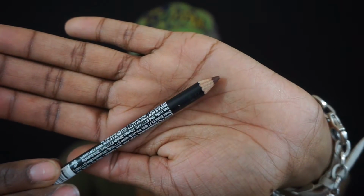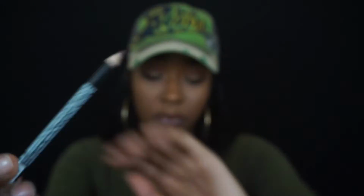I don't have too many lip products, so that's why I bought some. I bought this NICKA K eye pencil, and it's in the color A02 brown. I have this on now, and it's just a regular brown pencil, and this was probably like $1.